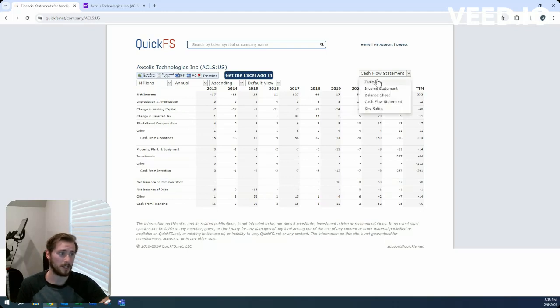But odds are, in this case, especially with return on invested capital greater than 15%, these companies can find places to reinvest their capital at greater returns than just giving dividends to their shareholders. And so you'd want them to do that. That's the best allocation of cash for the company.